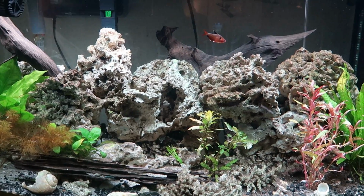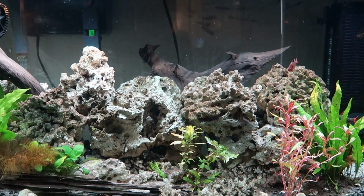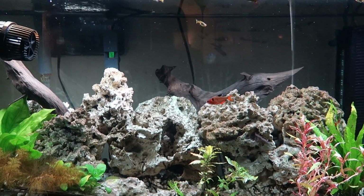And hopefully he'll come out when we feed, because he's a pretty cool new addition I added in recently, and when he's active he's awesome. He goes around and is really active, but sometimes he just chills and sleeps.